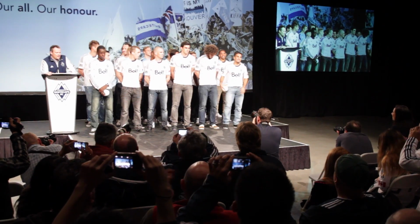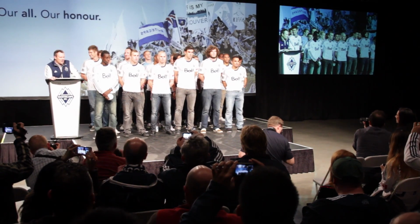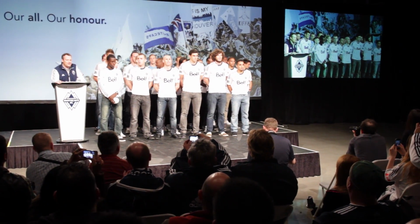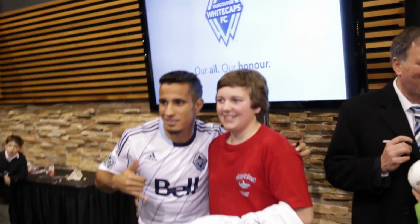I love the idea of the jersey, what it all represents. It really ties into this club well, and it's a club that's very proud of its history, and all of these types of things entwined into a jersey is not only creative but very designer friendly as well. So it's all good in our book. There they are, ladies and gentlemen, the handsome, stylish, and skillful Vancouver Whitecaps 2013.